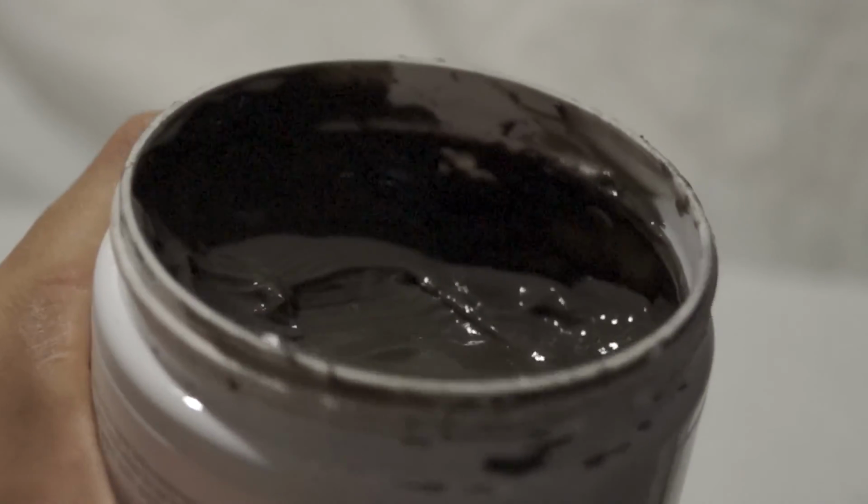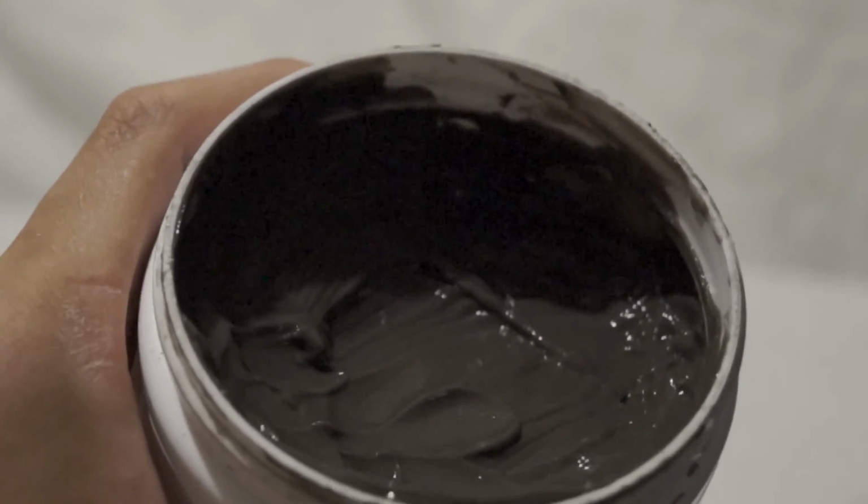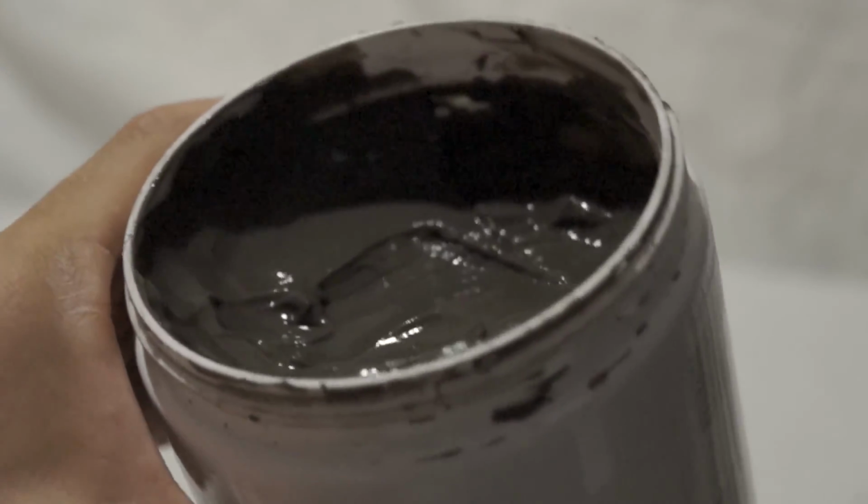Here we are. Now let's have a look. There's the ingredients. You probably can't read that though. It is recyclable, this package as well. Now let's have a quick look at the stuff inside. There we are. As you see, I've used quite a bit.